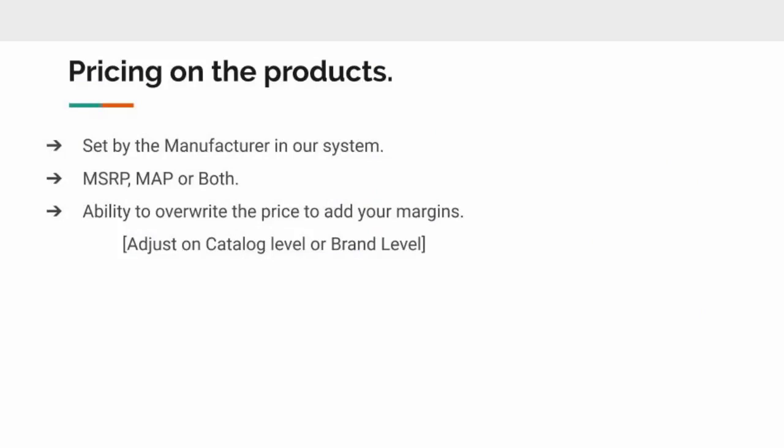Pricing on our catalog system is going to be set by the manufacturer. We're either going to list MSRP, MAP, or both, depending again on the supplier. And then of course you do have the ability to change that price. So you may want to take a catalog at MSRP and then adjust that price either up or down by a percentage, a dollar value. You might want to round up or round down to the nearest 5 or 9. So you do have the ability to handle that within the catalogs, and you can also do that within the brands within a catalog.